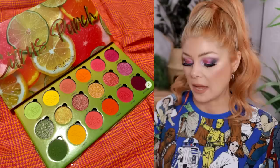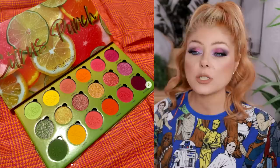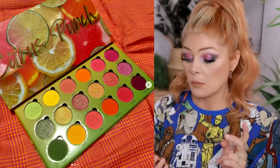I love the color story. I love colors like this, especially for summer. And they did actually reach out to me and ask me if they could send me some things. So I don't know if they're gonna send me this one or some of their older palettes, because I think this is their fourth palette that they're releasing. But honestly, I've heard nothing but good things about their brand.